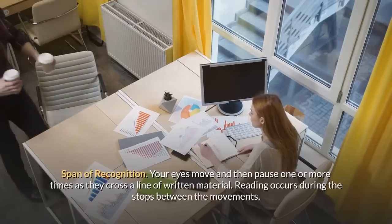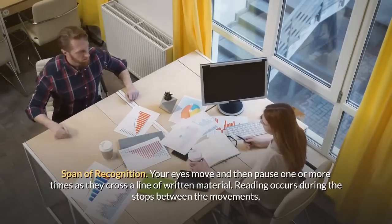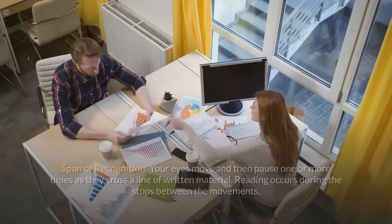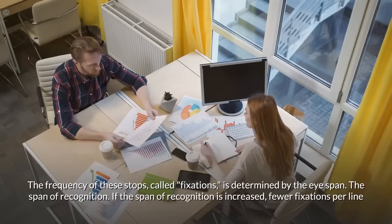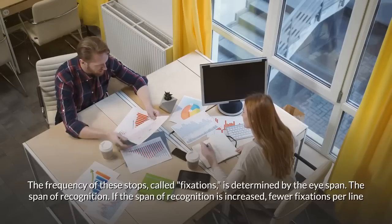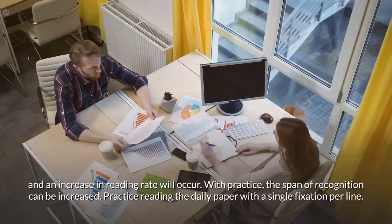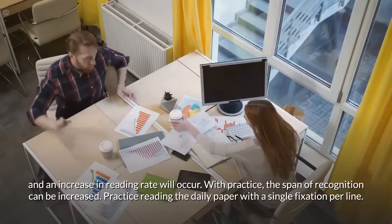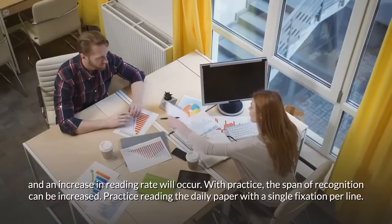Span of recognition. Your eyes move and then pause one or more times as they cross a line of written material. Reading occurs during the stops between the movements. The frequency of these stops, called fixations, is determined by the eye span, the span of recognition. If the span of recognition is increased, fewer fixations per line and an increase in reading rate will occur. With practice, the span of recognition can be increased. Practice reading the daily paper with a single fixation per line.